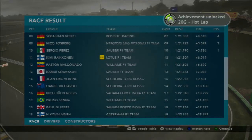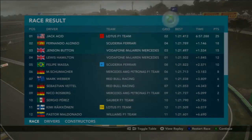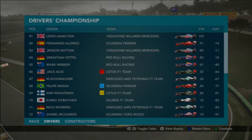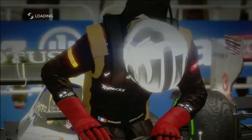And a second achievement here for Hot Lap, which I believe is setting the fastest, penalty-free lap of the race. And finally, Race to Victory, which is taking our first career win, or excuse me, I should say first win in either career or season mode, I believe is what it's for. So nice to get those unlocks for our victory here.